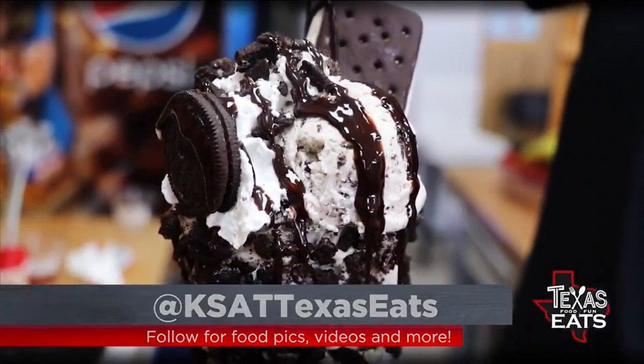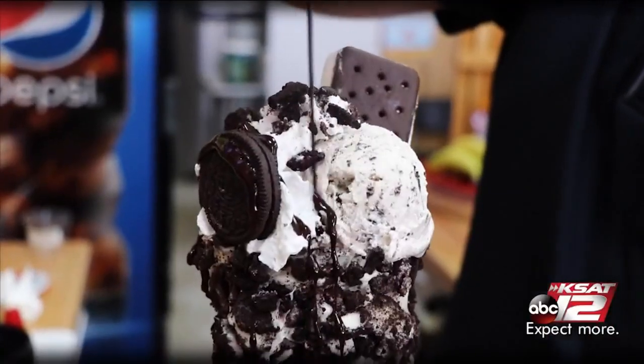Hey, it's a cookies and cream milkshake. You got Oreos on top. You have a cookie sandwich ice cream bar on the inside of this thing. Here you go. Take a little bite off the top. Try some of the shake. If you love Oreos, this is like an Oreo dream.